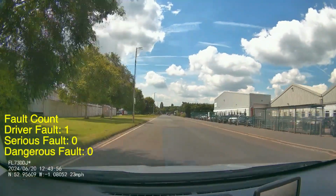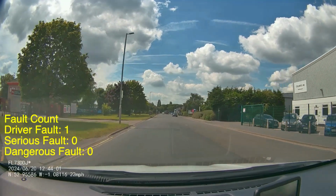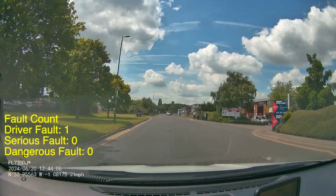A lot of people doing left turns will look right before they pull out and then look left as they pull out. So that's something we want to be very, very careful of when we choose to make an overtake like this.